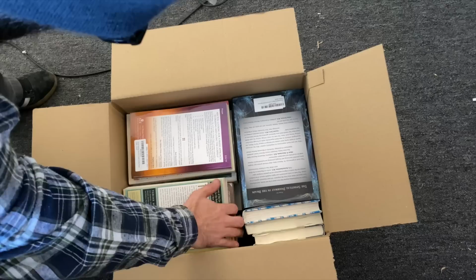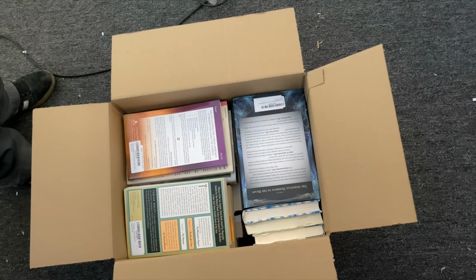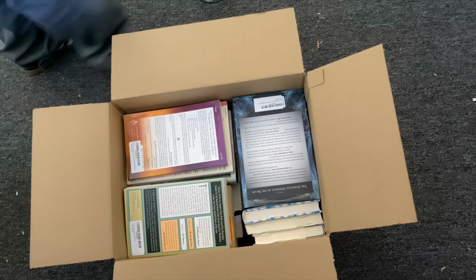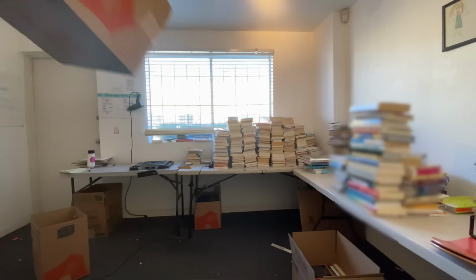All right, sirs and ma'ams, that is how you pack an amazing box when you're down to the trade paperback and hardbacks. So now all that's left is to finish up putting the rest of the books into the boxes. Let's do it. Incoming!